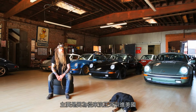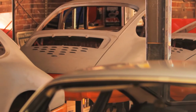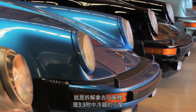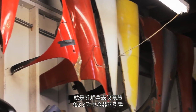So now I'm on the quest for a '77 930 turbo, which will be the most difficult one, purely because they were never officially imported into the States. They only made a little over 200, I think 240 of them. And these early turbos were notorious for getting wrapped around a tree very early on in their life. Very few of them have survived unmolested, that either didn't get crashed, stolen, stripped, parted out, or chopped up into slant nose wide body conversions with bigger 3.3 intercooled turbo motors.